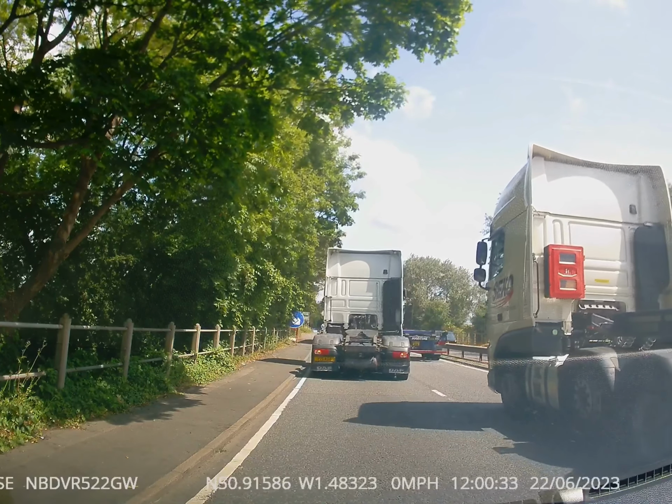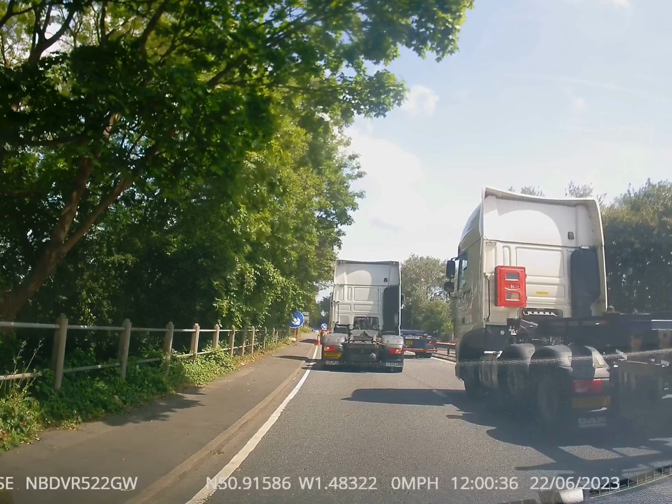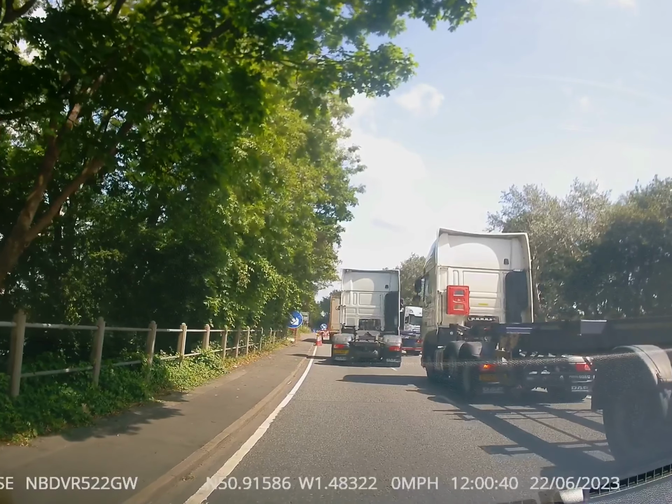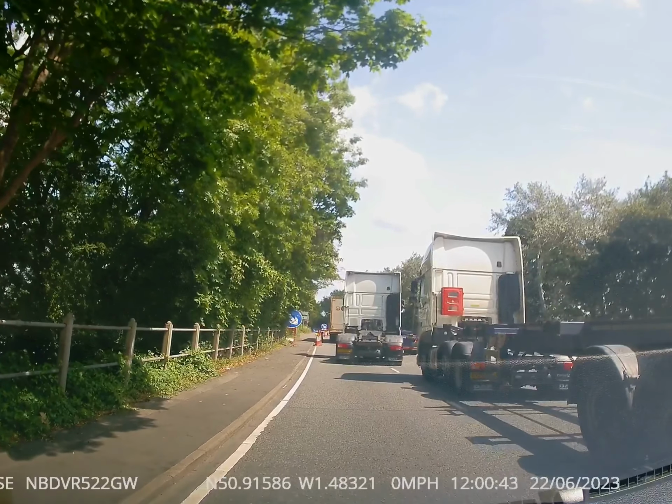On this first one, we've got roadworks. There's signs telling everyone to merge in turn, which I'm trying to do, but this white van you're about to see decides you don't want to let me merge in turn, which is a little bit rude.